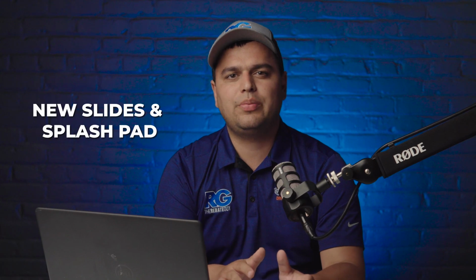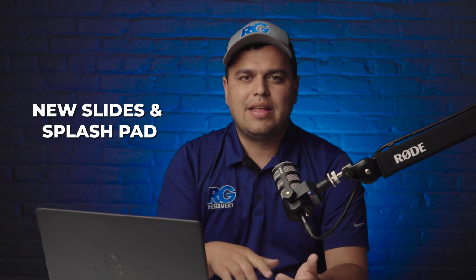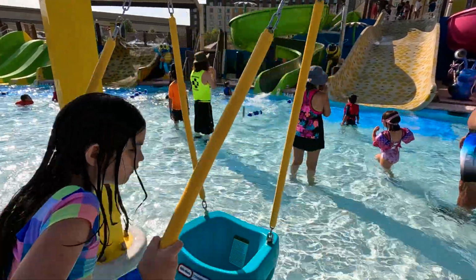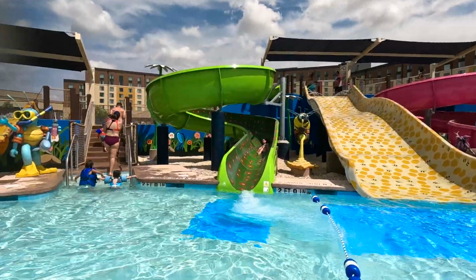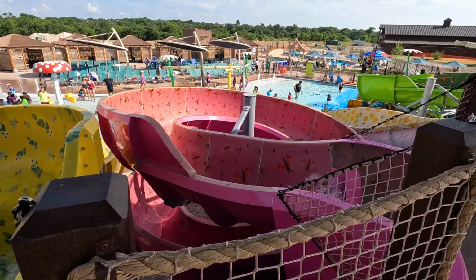And so the new expansion, which if you didn't know, is 9 brand new slides and this new little kid splash area featuring different swings and different kind of cool amenities there, little splash pads and some different bubblers there. All of that just opened behind everything that we were talking about.